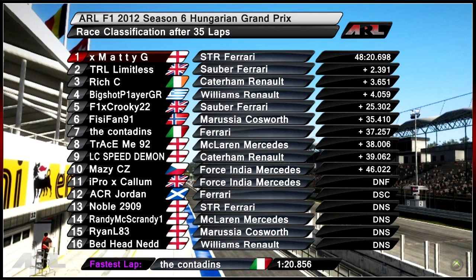I completely agree, Scott. xMattyG took the victory in 48 minutes and 20 seconds, with ARL Limitless 2.3 seconds back in 2nd. Ricky C, 3rd place again. What a brilliant drive from him. Big Shot player, pretty disappointed in 4th, I am sure. With F1 X Crookie, a nice decent points haul for him in 5th.